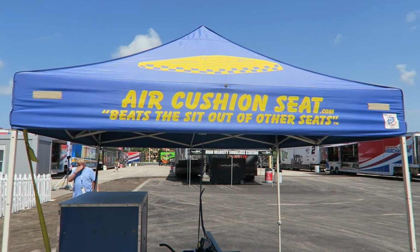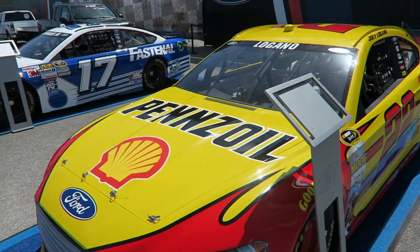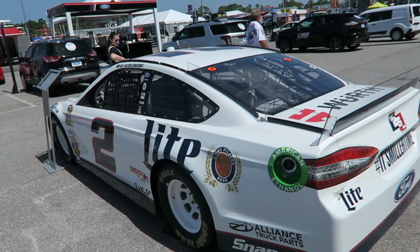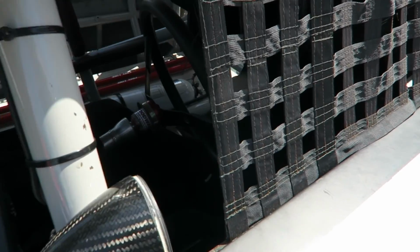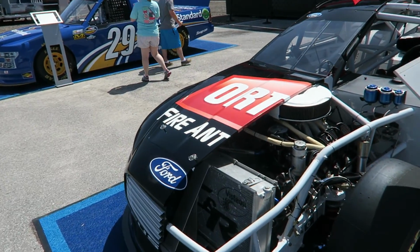Not really sure. We've got cars here. Cars on cars on cars. Joey Logano. Ricky Stenhouse Jr. Brad Kozlowski. Rumor has it he gets eaten by a shark in Sharknado 3. Look at what it looks like in there. Here's a cutaway car so you can see what's in it.